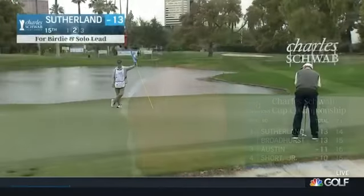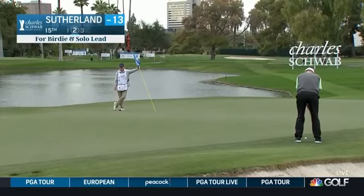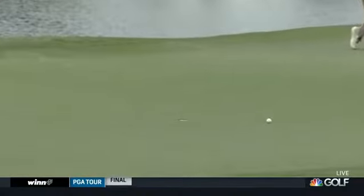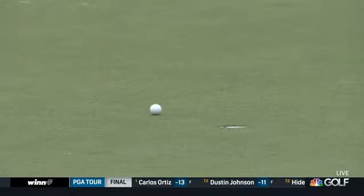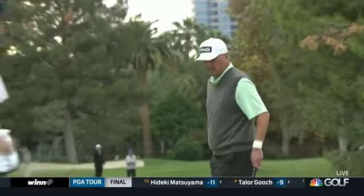We saw Kevin Sutherland hit it just off the left edge of the green in the fringe cut. Now back down the hill, going pretty quick. See, that just rolled out just a little bit, but that was a good effort.